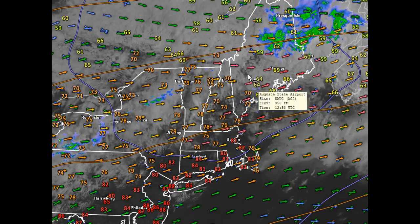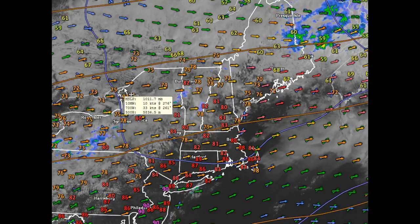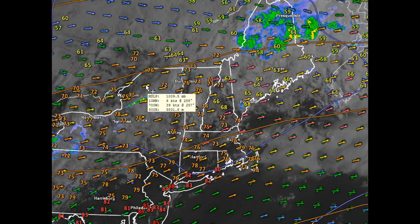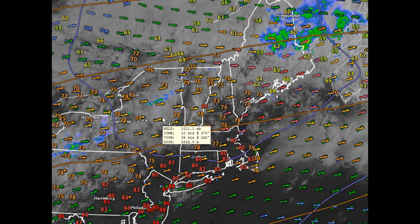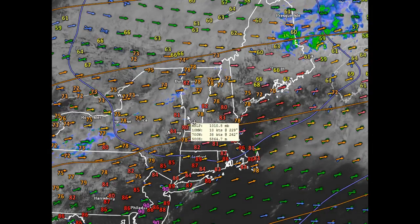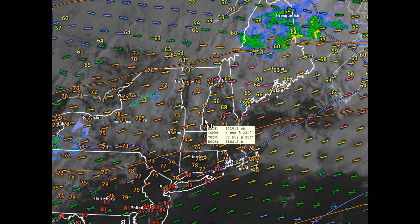This morning we're looking at ambient air temperatures as well as the 700 millibar winds aloft, and they're moving at pretty good clips here, around 39, 40 knots out of the west-southwest. And these winds will be ample enough to organize any thunderstorms that would form across the southeastern areas of Vermont.